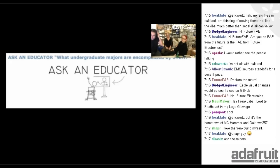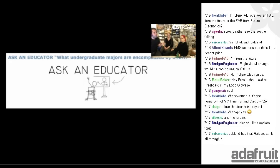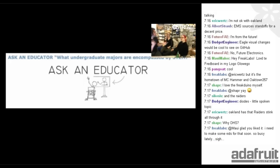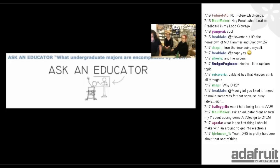And then the other one was, what undergraduate majors are covered by STEM? The most interesting little factoid on this is that the Department of Homeland Security has the most comprehensive list of STEM majors. Who would have thought? Weird. On their site they have STEM majors listed. I think it might be because of the way they handle visas, or they keep track of all the STEM stuff. Anyways, there's a full list, and you can see all of them. Adam keeps doing an awesome job. Good work, Adam.